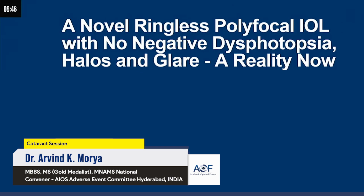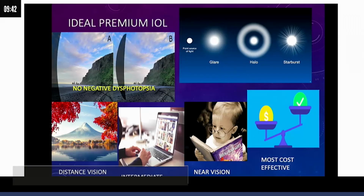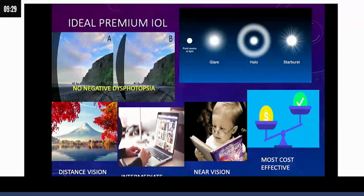My talk is on a novel ringless polyfocal intraocular lens which doesn't have any negative dysphotopsia, halos and glare, and has excellent depth of focus. Whenever we look for an ideal premium IOL, what are the features we want? Number one is no negative dysphotopsia, minimum positive dysphotopsia with no photic phenomena like halos and glare, ability to correct distance, intermediate as well as near vision, and it needs to be cost effective too. The answer to all of these problems is Autofocus Pro.